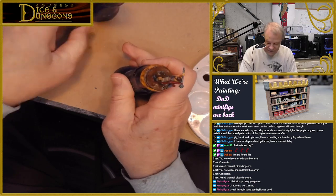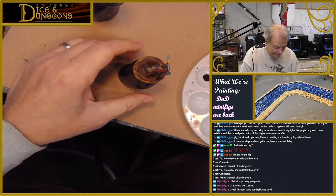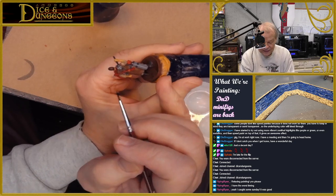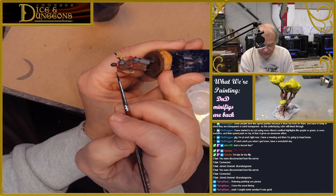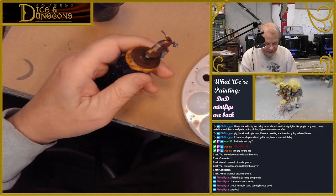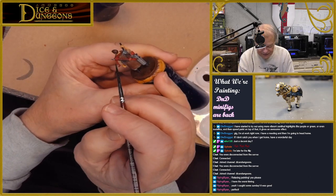Look at that. I missed a spot. I had this dark wash out and I didn't do the arrowhead. So you get to watch me do this relaxing arrowhead. You didn't miss it completely there. That was pretty exciting. Pretty relaxing, wasn't it? Yep.